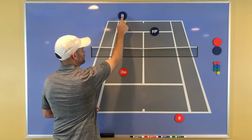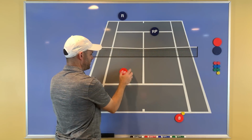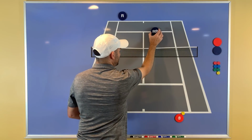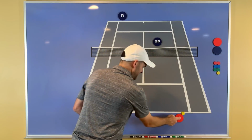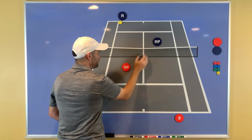So let's say this blue player hits it back to the red baseliner. Well, these two players shouldn't stay here. This player who is up should move back. This player who is back should move up. Well, let's say this player does their job, gets it back cross court. Then the whole thing repeats.